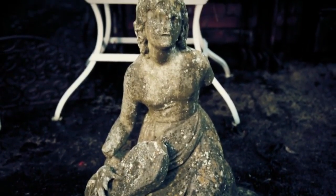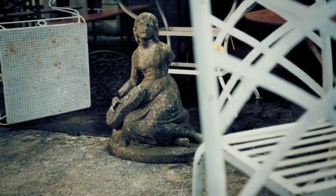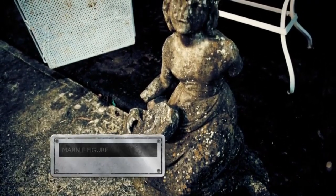Carved in England in the manner of an 18th century fable, this marble figure probably dates instead to the mid to late 19th century. Nevertheless, even unrestored, it could still be worth around £400.